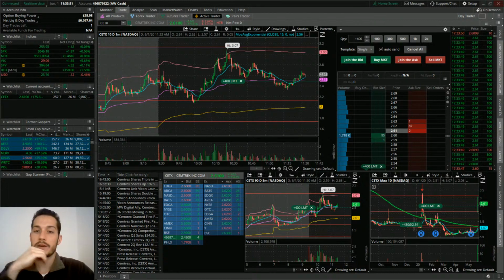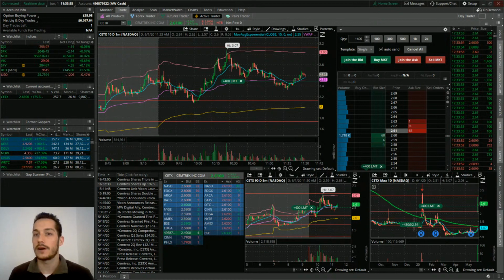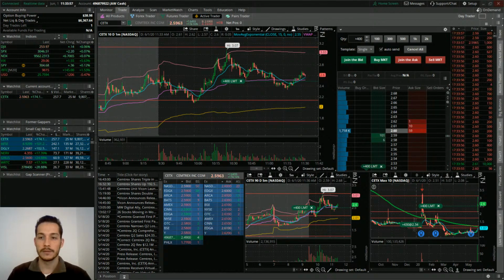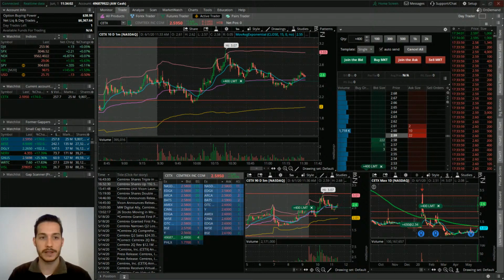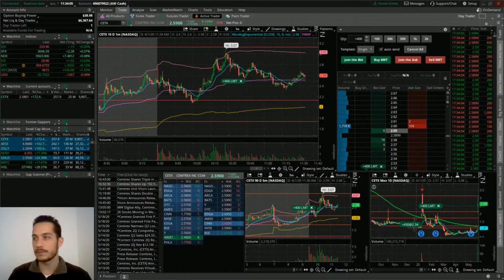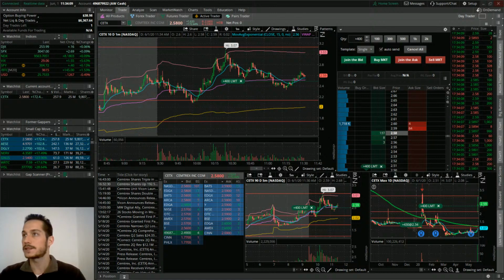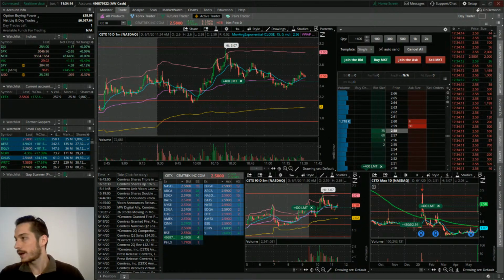Usually I would be done trading by now. We do have one trade left, so I'm looking for a potential opportunity on this one. If I don't see it, I'll probably be wrapping up really soon. I was actually going to wrap up a little bit ago, but then I saw CETX making some moves back higher, and I was like, this is kind of interesting. So I decided to stick around a little bit longer. Hopefully it's still educational enough. Feel free to ask some questions.